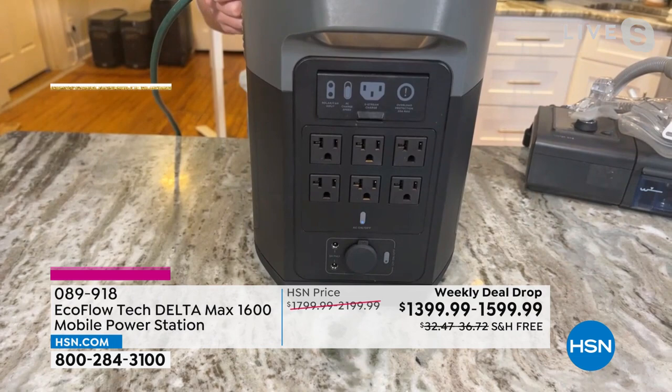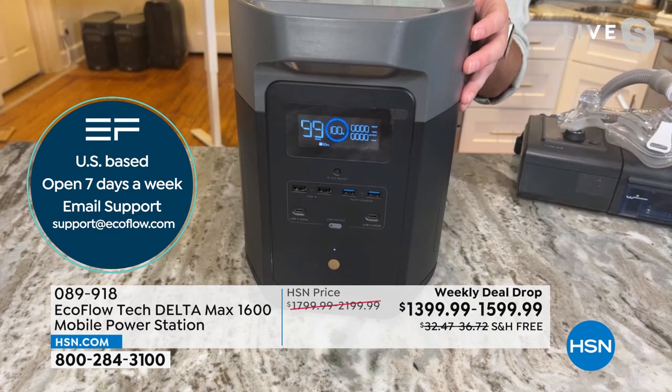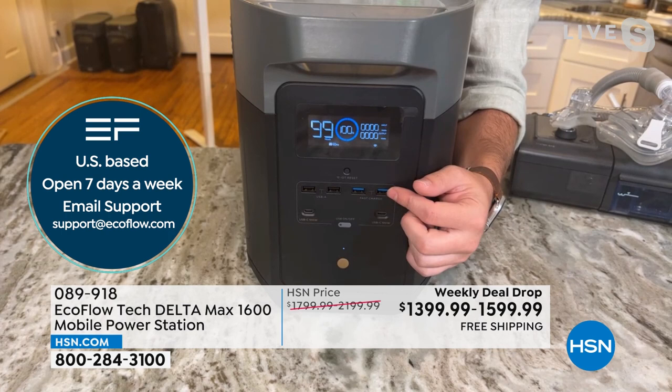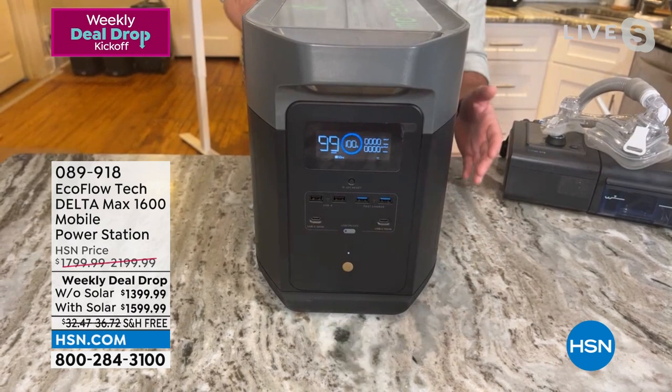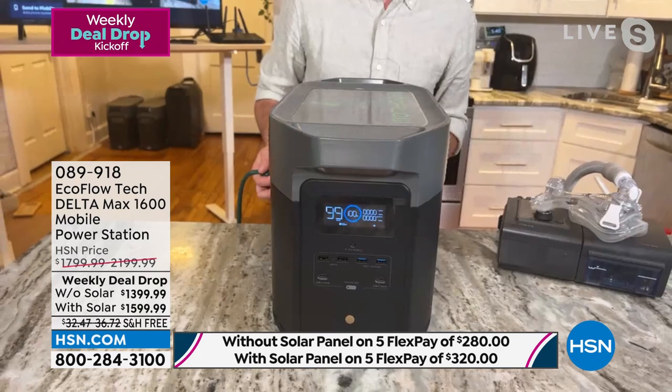And then on the front right here is going to be all of those USB ports. So all of our smaller electronics, two fast USB ports. That's going to charge all of your smaller electronics three times faster, just regular USB-A ports right here. And then you also do have two fast USB-C ports. So all of your new electronics, your Apples, your LG, Samsung, whatever it is that has that USB-C to Lightning or back to USB-C, you can use it that way.